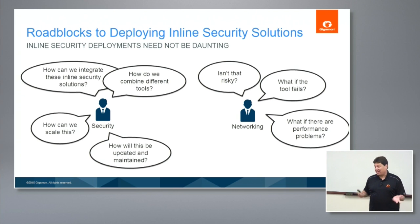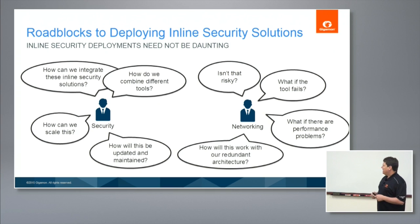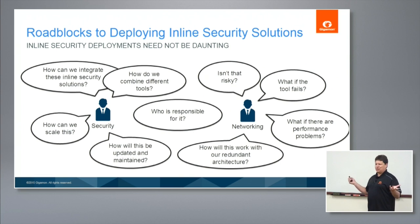Meanwhile, the security team's worried about, okay, I got these tools. How am I going to keep them updated? How am I going to maintain them? How am I going to swap one out if the hardware fails? How do I keep it up to date with all the latest signatures and latest threats? And networking teams are like, well, I have this redundant architecture and it fails over and all that, so how am I going to fit these tools into that kind of situation? I didn't build my network to deal with these inline tools. And then ultimately, who's responsible for it? When a problem happens, who do they call? This is a tool, but it's inline, so is it network gear?